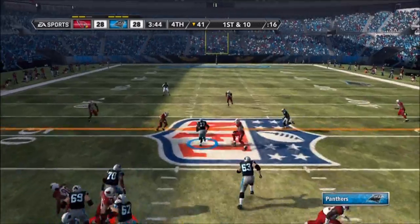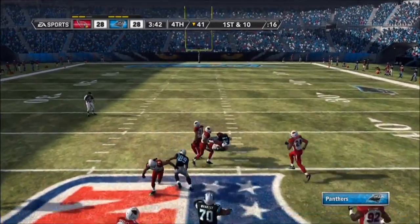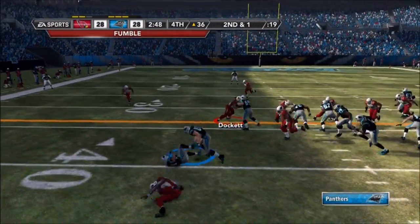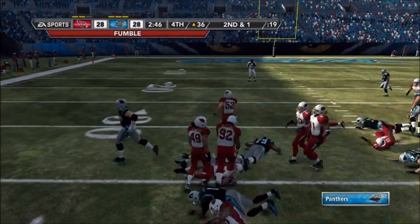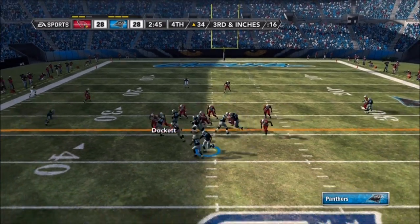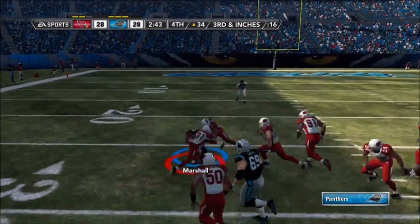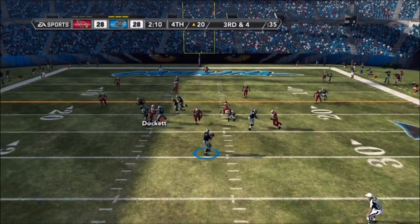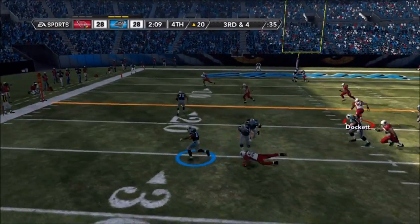And the Panthers, Cam Newton dropping back on first and 10. He will find Brandon LaFell. Oh, sorry, that was Legadoon Nene there. And D'Lo fumbles here. Great hit by Porter, but it is picked up by the Panthers. So the Panthers will just continue to ground and pound the ball here.